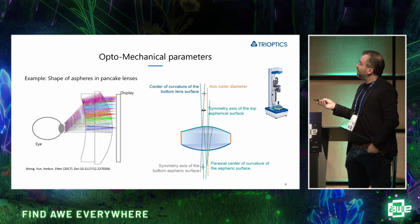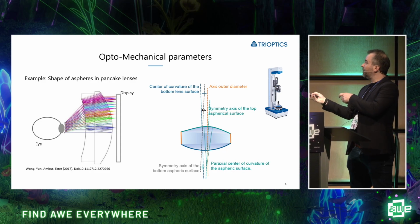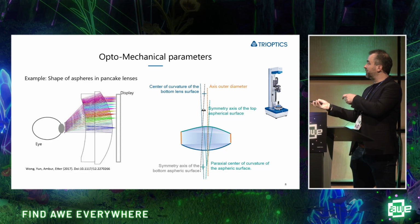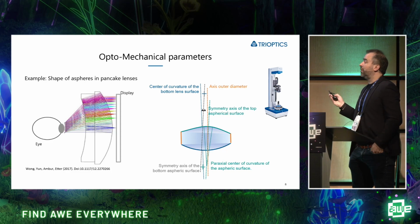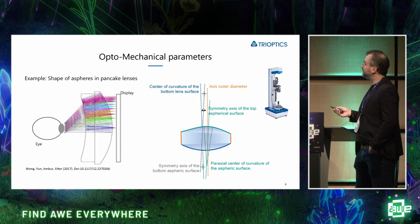So what we do here is we, for example, look at the shape. These are all aspheres typically, so they are non-spherical, so you need to measure the shape. You need to know the orientation of the shape regarding the mechanical sides, for example, or the orientation of this shape to the other side. And there's a whole lot of instruments that are being used to test for this.